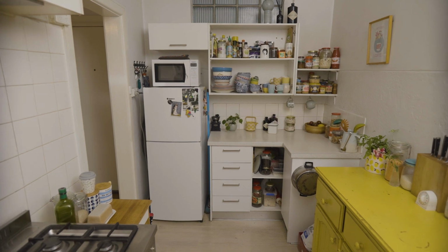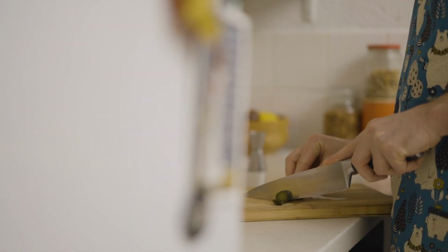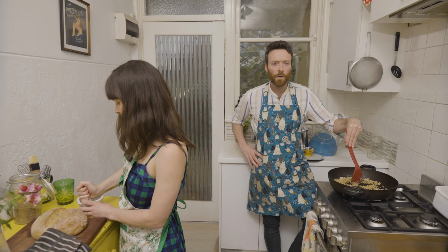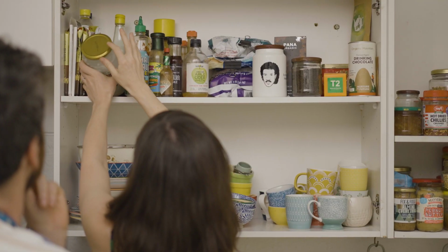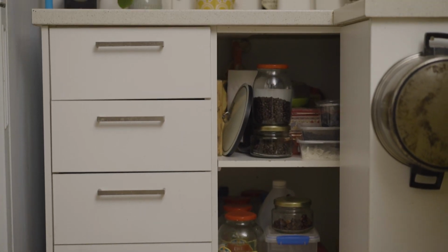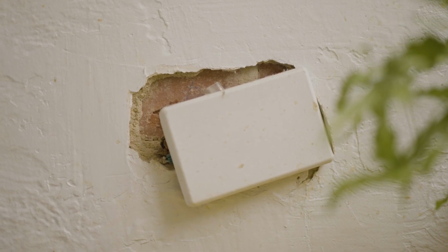We've been wanting to update the kitchen since literally the day we moved in. We really like to cook and we really like to cook together, and it's very difficult to have two people preparing food in here at the same time. The cupboard doors have fallen off and the ones that are still on are very ugly. So we've partnered up with Kaboodle and we're gonna give it a facelift.